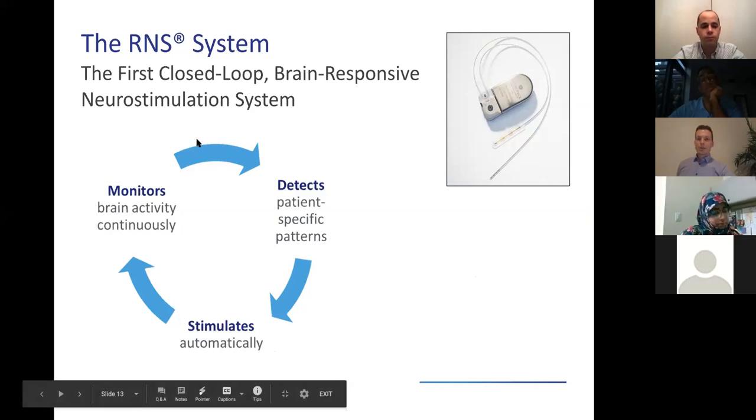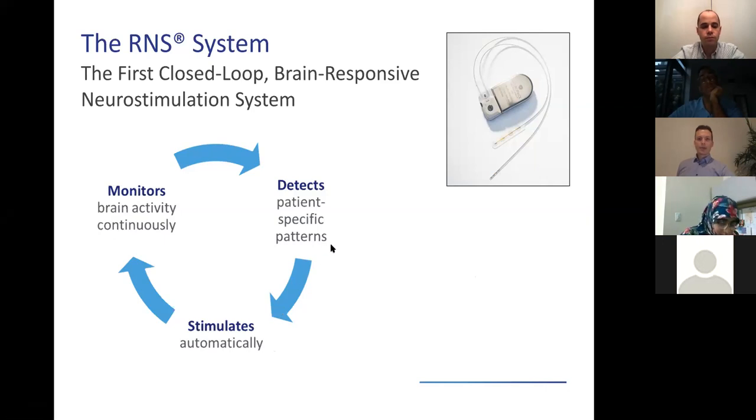Now that is just the tip of the iceberg. The detection patterns can be varied. We're hoping that in the future we will be able to detect everything from an onset of a Tourette's episode to an onset of an obsession where you would not need a compulsion to be able to deal with it, tremor and essential tremor, decrease in the effectiveness of a Parkinsonian medication. So a lot of things can fall into this box.